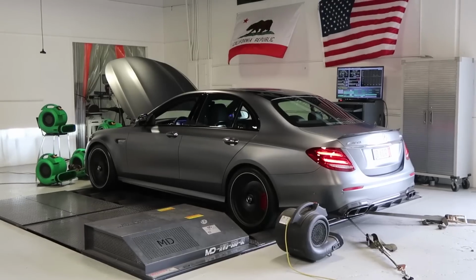So we just tried to pull in 6th gear. Nick determined there was a little bit too much load on the car for 6th gear to be effective. So we're gonna run that back after it cools down for a bit in 5th and see what she does.